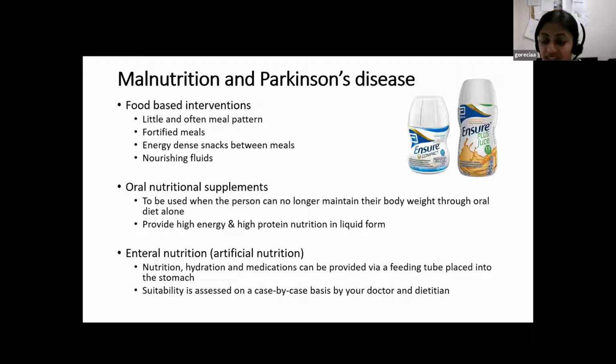Essentially these are like little milkshakes in a bottle, quite small in their volume, between 125 to 200 milliliters, and they've got a high amount of calories and a high amount of protein in them, and are designed again to prevent weight loss and malnutrition. They are generally available on prescription. You can buy them over the counter, but they can be quite expensive. So if you feel this would be beneficial, usually going via your GP and having an assessment with a dietitian is one way that they would be available on prescription.